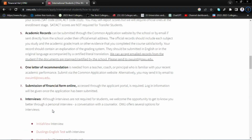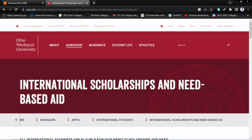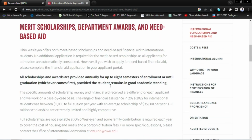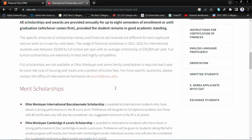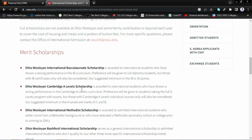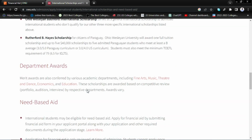Yes, that is Ohio Wesleyan University. Now let's look at the scholarships. Yes, merit scholarship, department awards, and need-based aid. So you basically get something when you get admitted. All scholarships and awards are provided annually for up to 8 semesters. So almost when you get the scholarship, you automatically get it throughout your studies. Yes, they have scholarships for international students. So when you show that you don't have what it takes to pay for your fees and those things, the need-based scholarship or award will be given to you.